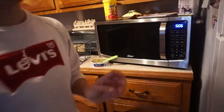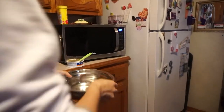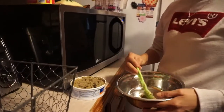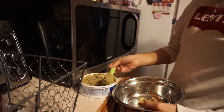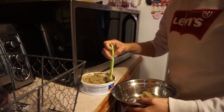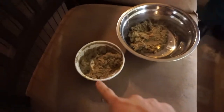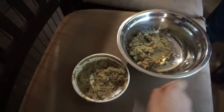I also share with her sister, Dakota. I have her clean bowl. Okay, I separated it already. I got half in here and half in here. One is going to be for Dakota, the other for Daisy, so they can both share.